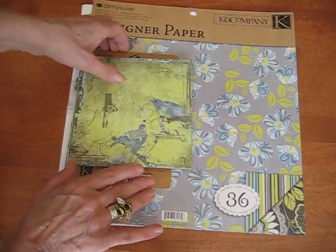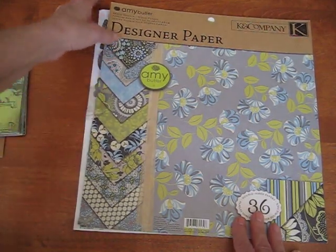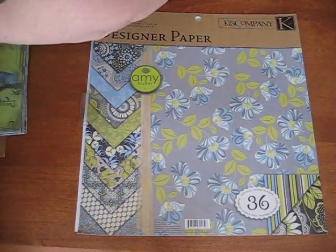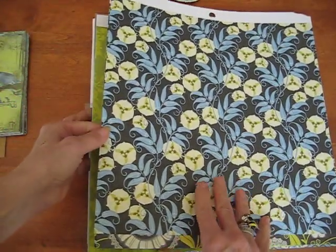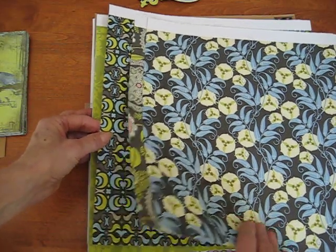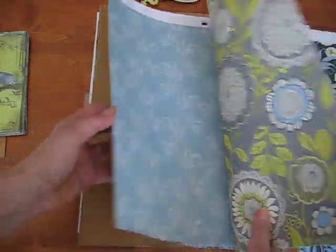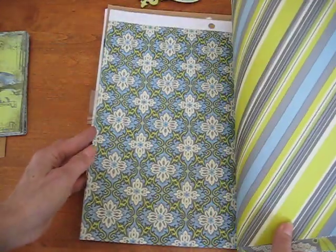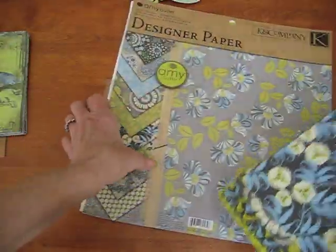It is from Amy Butler, and this was called Lotus. And I have leftovers, and that's what I'm going to get rid of. Let me show you. The 12 by 12 papers, I have a total of, how much? I have 10 of these. These are double-sided. They're great. The color is fabulous. They're really, really fun. Almost retro kind of Art Nouveau-ish kind of papers. So I have 10 of those.